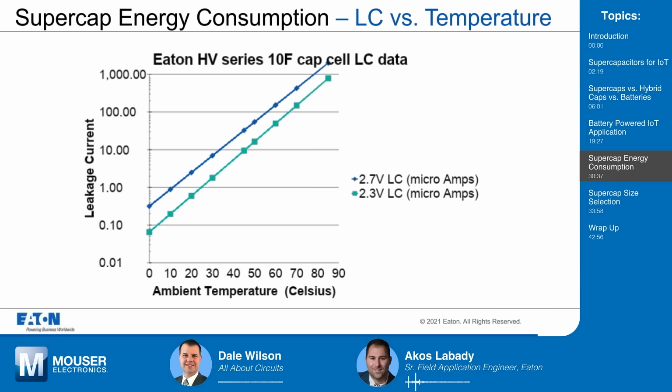Leakage current is heavily dependent on the temperature and the charge voltage actually. So you can see that there is an exponential relation between these two factors. The lower the temperature goes and the lower the voltage goes, it exponentially lowers the leakage current as well.